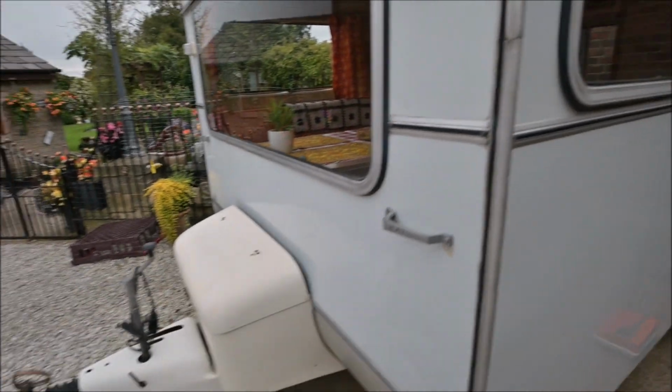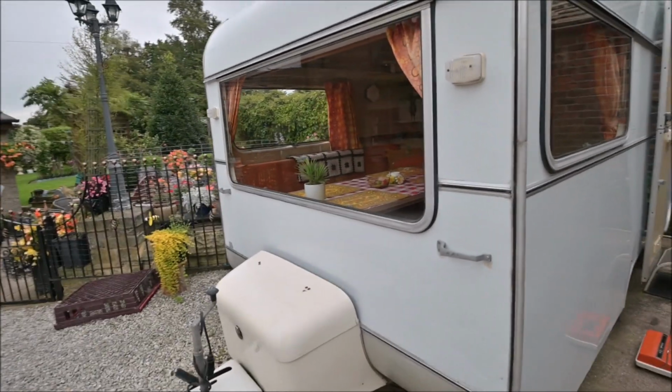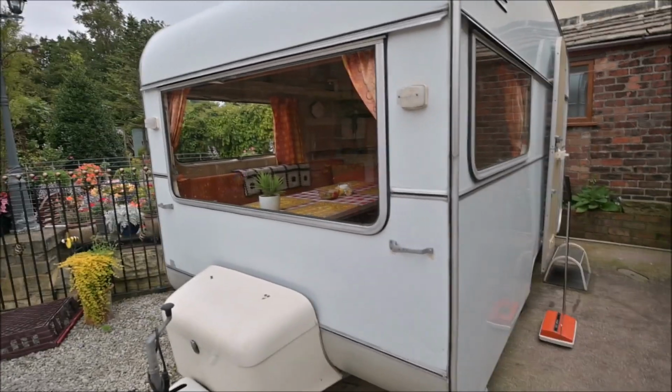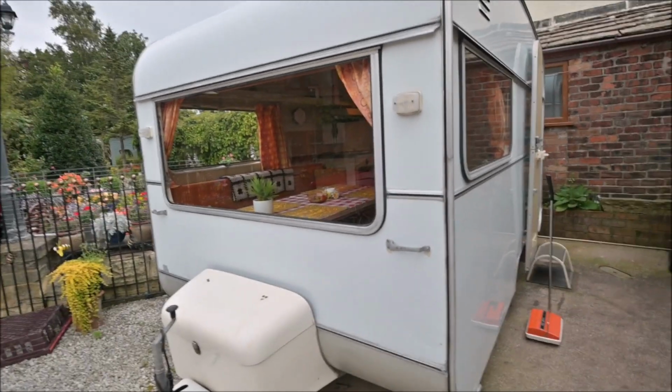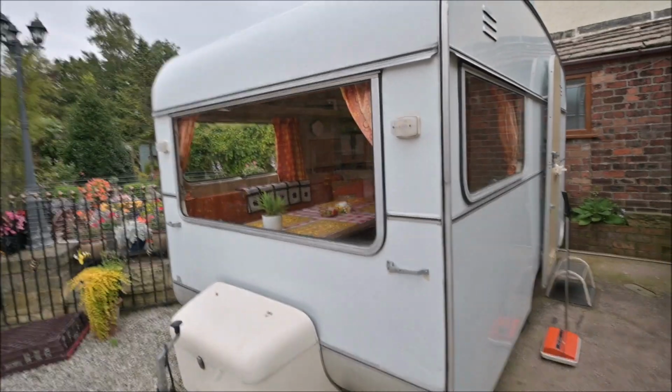Now one journalist said to me, what happens if a stone goes in through your window? Well, in 30 odd plus years of towing, I've never had that ever happen. I've never seen anybody that happen. I've never seen anybody come and say to me, by the way, I had a stone through my window. That would be very unlucky.